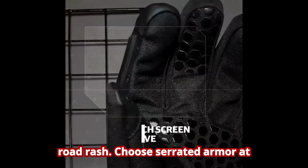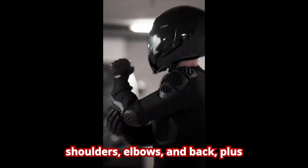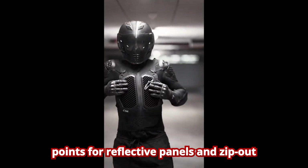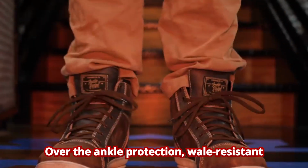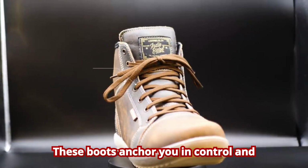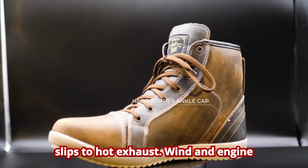Choose serrated armor at shoulders, elbows, and back, plus abrasion-resistant shell fabric. Bonus points for reflective panels and zip-out liners for four-season versatility. Over-the-ankle protection, oil-resistant soles, and reinforced toes and heels. These boots anchor you in control and guard against everything from dismount slips to hot exhaust.